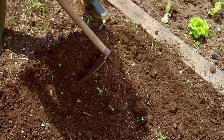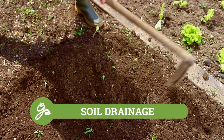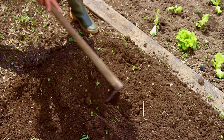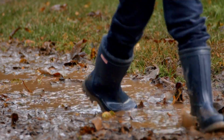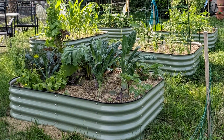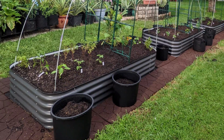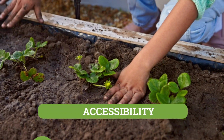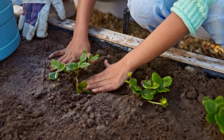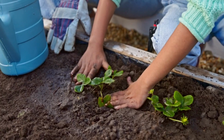If you're building beds right atop native garden soil, a well-drained location will be essential. In case your chosen spot lacks proper drainage, don't worry, I delve into specific types of raised bed systems that can address this issue in the following section. Consider your own accessibility as well. Opt for a location that's easy to reach and work within.